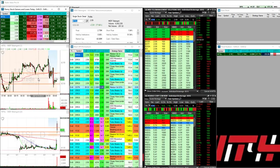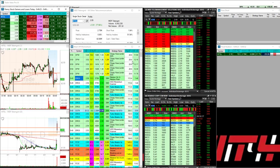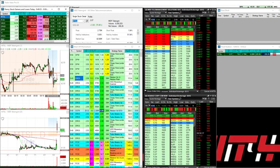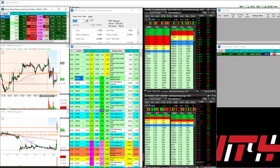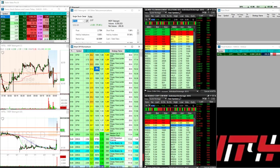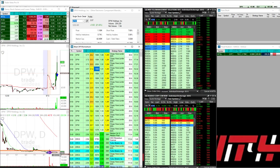Dennis, MTSL is slowly making some lower highs here, but I'm just not seeing it as far as the price action and volume. The tape looks heavy. Each time it pops, it's getting sold into. So it definitely looks like someone just created an exit for themselves and exited into these pops. That's what I'm seeing there on MTSL. DPW here. DPW is turning into a big bag holder chart, going to zero. Just getting like a dead cat bounce here. Maybe it has news, I'm not sure.